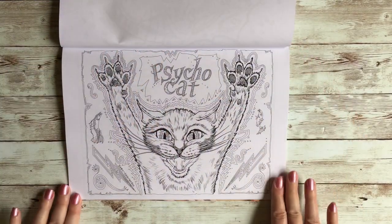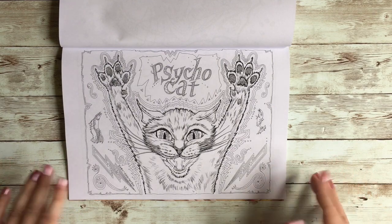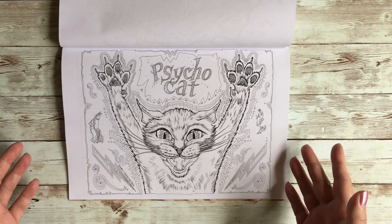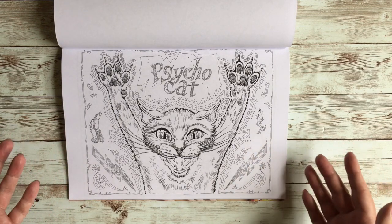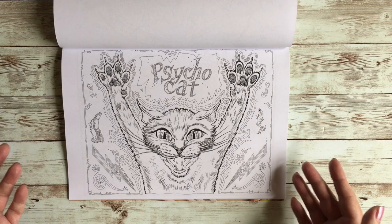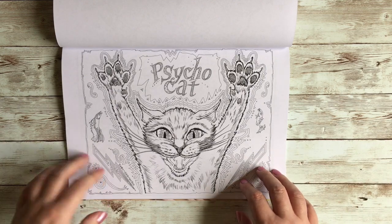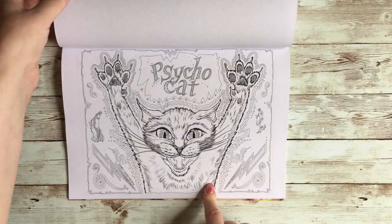So here we have another horizontal one, which is with Psycho Cat. I'm not sure why it's mentioned in Psycho Cat, because surely all cats are psychos. Anybody who's had a cat knows that even the nicest, cutest cats have their moments of being Psycho Cat. But yeah, this is Psycho Cat Extreme. It's quite a funny picture.